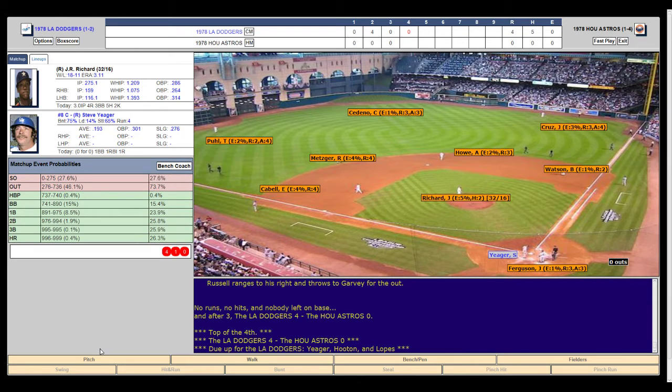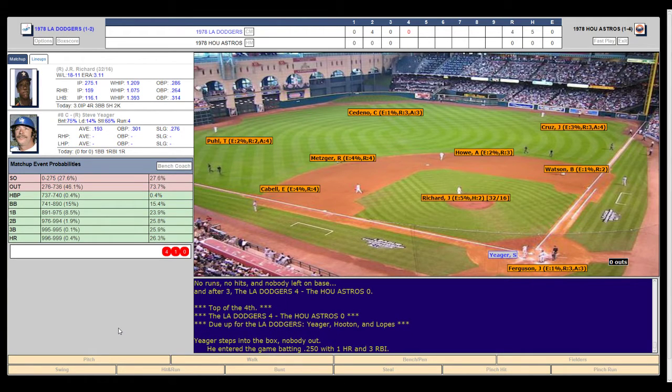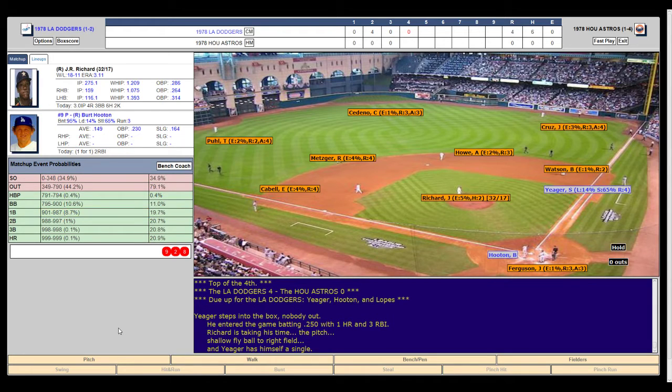Yeager walked for his first time at bat. Got an RBI on the walk and also scored a run. Yeager needs a 7.37 or greater to reach safely. Here's the pitch by J.R. Richard. The dice roll. 9.28 single into right field. A leadoff single for Steve Yeager. Burt Hooton steps to the plate. 1 for 1. He singled and knocked in 2 runs.